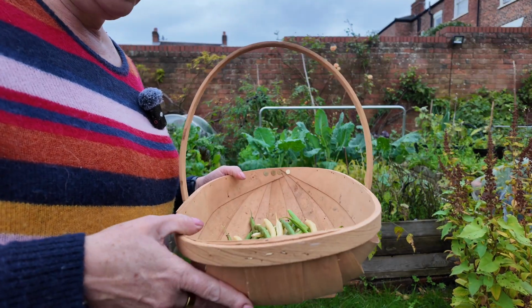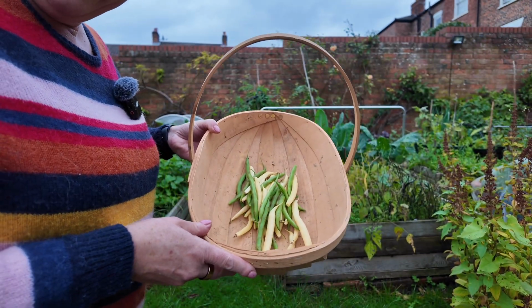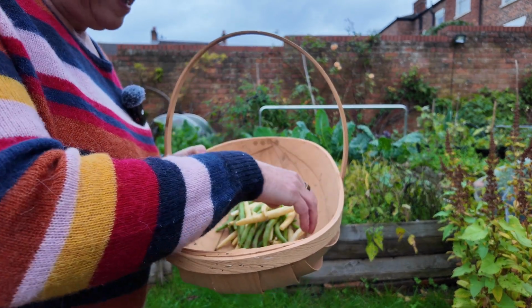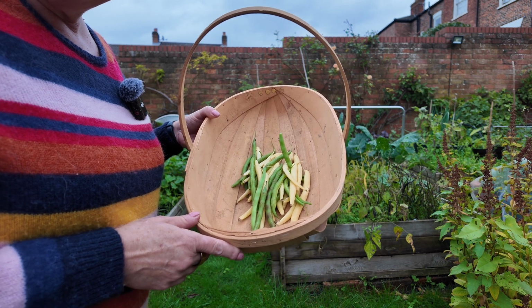And of course, just when you think the bean situation is finished, you get some more. So these I am going to chop up and freeze, and they can then go in casseroles in the winter. Yummy, yummy.